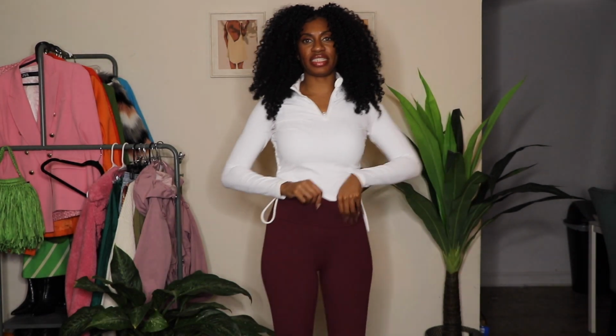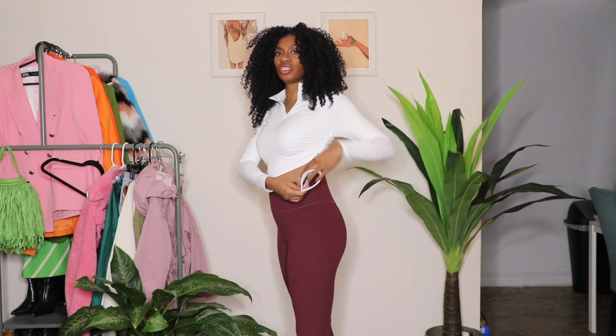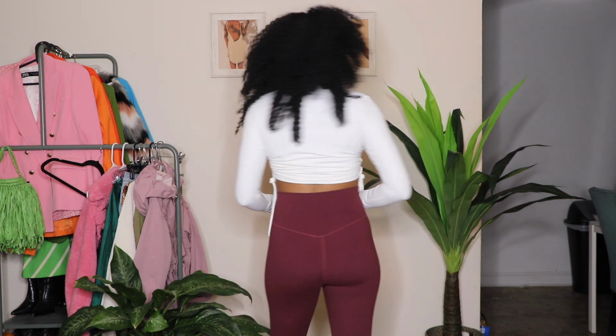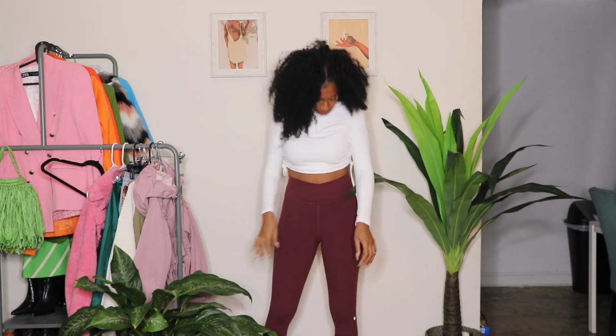All right, and this is the last pair of crossover Feather Fit leggings. I do want to show you guys how you can cinch this bad boy up if you wanted to. Very cute, cinched up as well. You can zip this up as well.